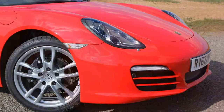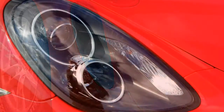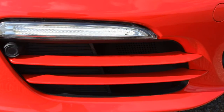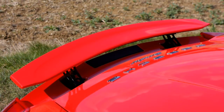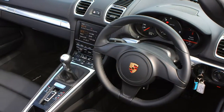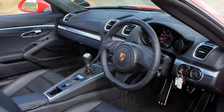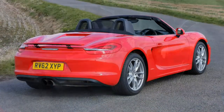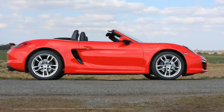The standard Boxster has a 261 bhp 2.7-liter 6-cylinder petrol engine under the bonnet. It's 0.2 liters smaller than the predecessor, but power is up by 13 bhp. With more power and less weight, performance has been improved. The 0-62 mph sprint takes 5.8 seconds with the 6-speed manual, but in Sport Plus mode that falls to 5.7 seconds. With the PDK semi-automatic transmission the benchmark sprint is achieved in 5.5 seconds. Top speed is 164 mph.